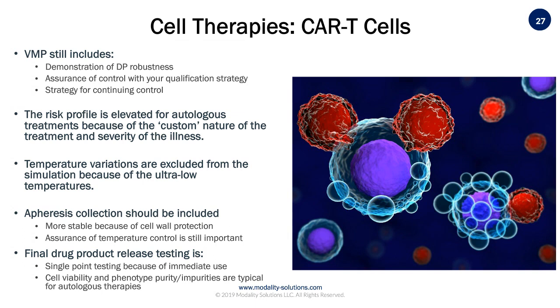And then finally, to talk a little bit about the final drug product. So once you've done simulation, you want to test a product to confirm that it's still robust. And we typically see cell viability and purity, impurity testing as typical for the autologous therapies.